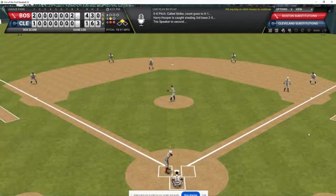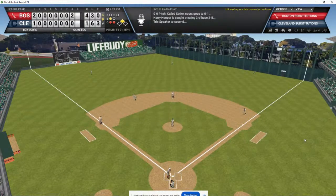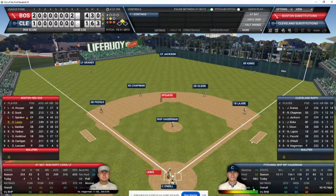Here's Hagerman's pitch. Runner is going to go to 3rd. He's going to have to wait to tag him because he is out by a mile. 2 outs for the Red Sox, top of the ninth. I don't know why too many of these runners, I see them thrown out at third all the time. Speaker goes to second on the attempted double steal. Lewis can still knock Speaker in, who's a speedy runner, with a base hit.